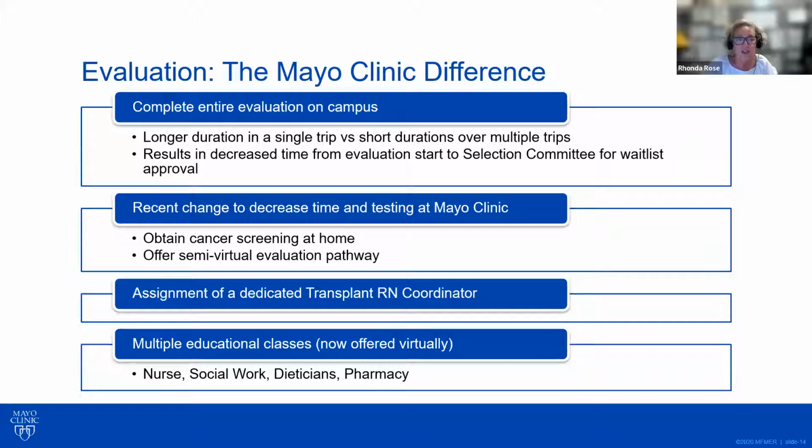We have found that by doing the evaluation at our clinic, it can shorten the wait time from evaluation to listing. We've also created a couple of pathways to simplify things for patients and reduce their time in clinic. We've started allowing patients to obtain their cancer screening at home, and we've started offering a semi-virtual evaluation pathway. That started with the pandemic, when we learned that we had the opportunity to start doing education classes and some of our consults virtually.